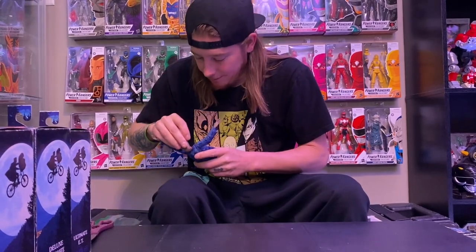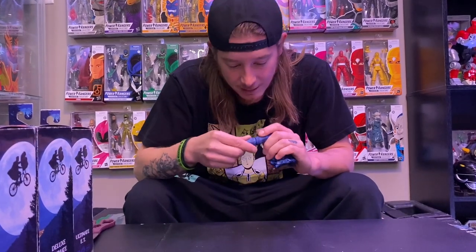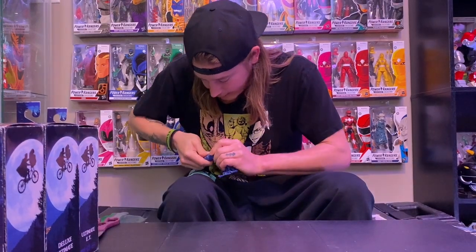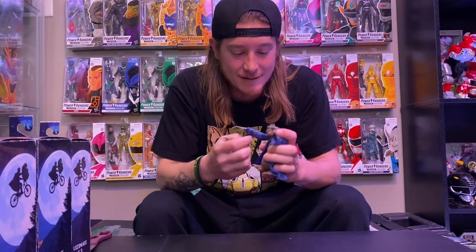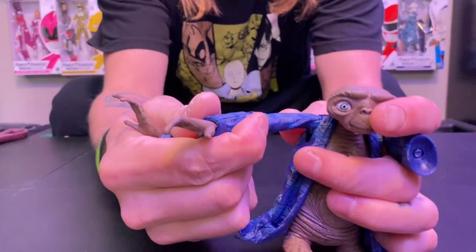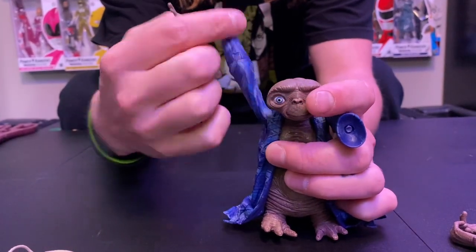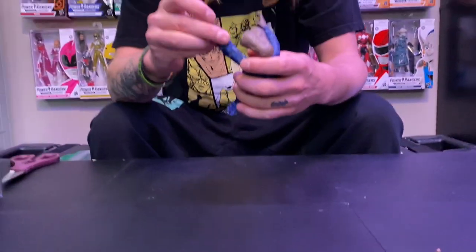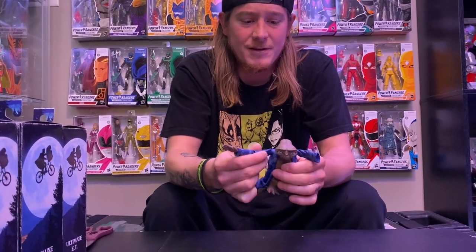His head did pop off pretty easily, but it went back on pretty easily. So as far as articulation, man, the joint is right there. I just broke it. Yep, I just broke it. I didn't mean to, but man. Right here is where the joint is, but there's really no bend. So yeah, that's kind of a bummer. I just snapped it straight off. It's okay. I'll just glue this back on. That's not that big of a deal to me. It sucks, but there's really no bend in the arms, so that's kind of a bummer.